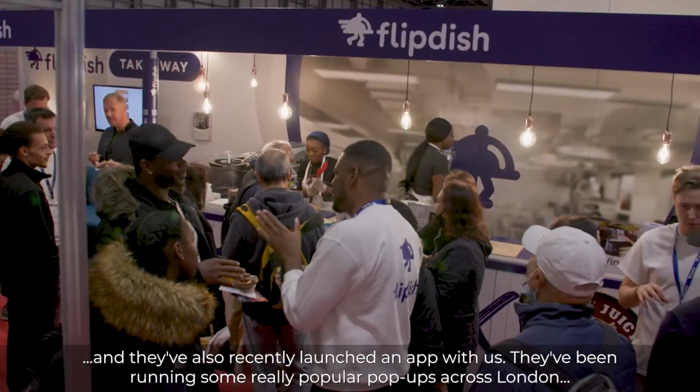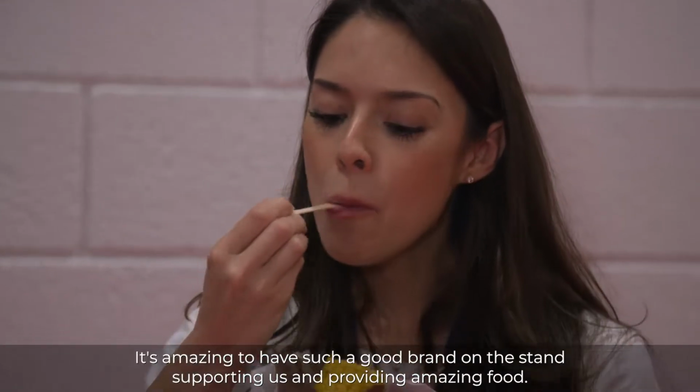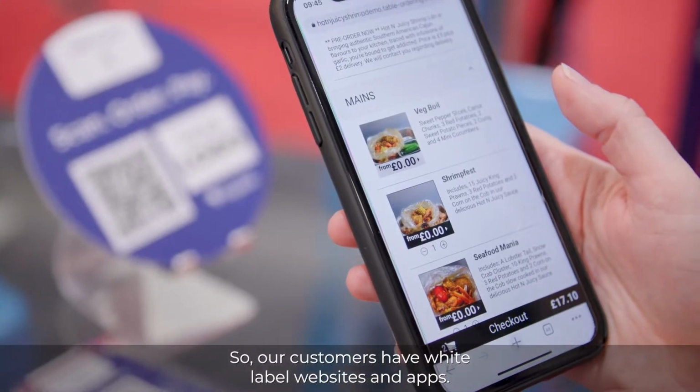They've been running some really popular pop-ups across London, and they use our digital QR code ordering to support them through that as well. It's amazing to have such a good brand on the stand supporting us and providing amazing food. So our customers have white label websites and apps.